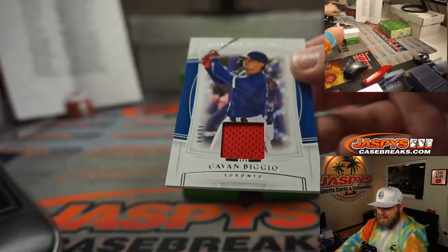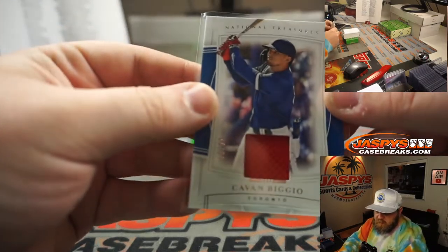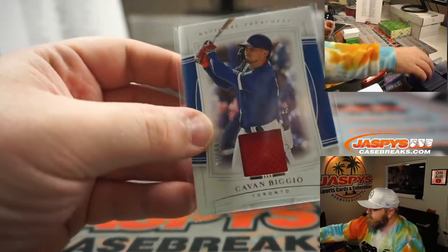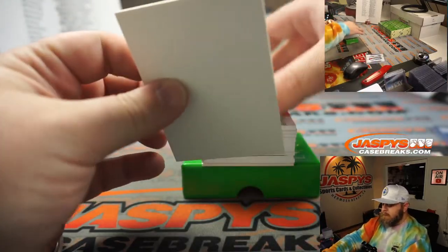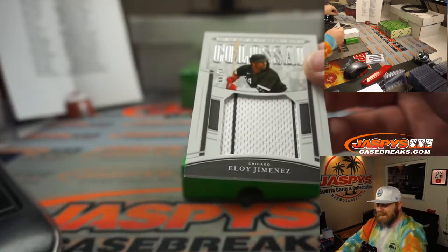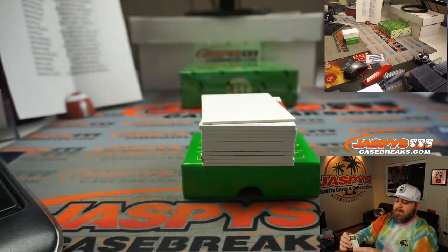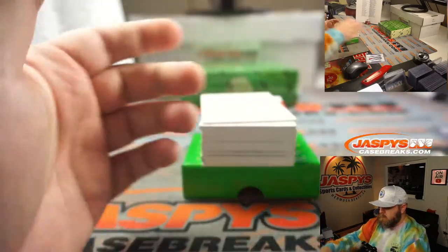Kevin Biggio, 98 out of 99. Toronto Blue Jays, Steve Wright. Colossal Relic, 71 out of 99. Eloy Jimenez for the Chicago White Sox, Jack Townsend.